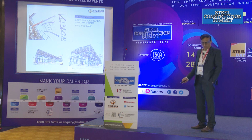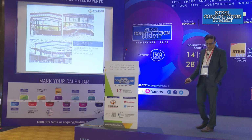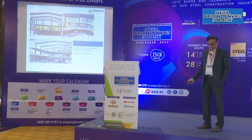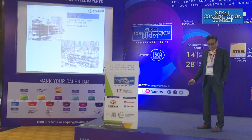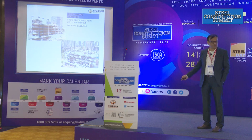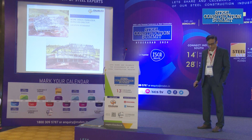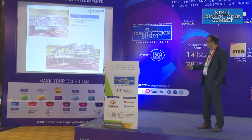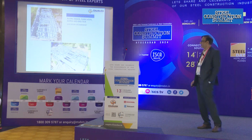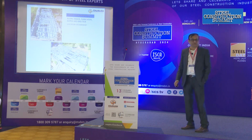Some of the projects which are ongoing now, we are doing at JSW Bellary. This is something which we just completed. This is a multi-story building, which is now completed, I think nine stories. This is our own project, and this is an experience center that we have completed.